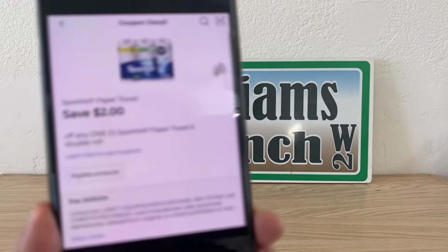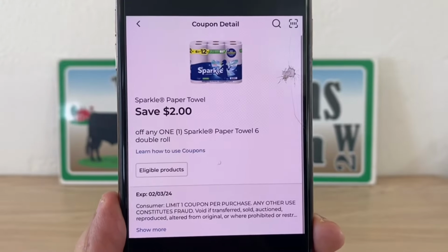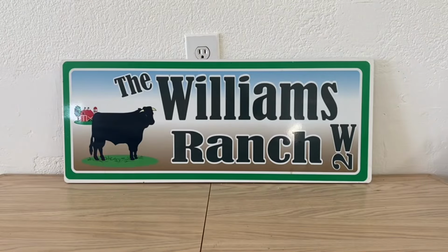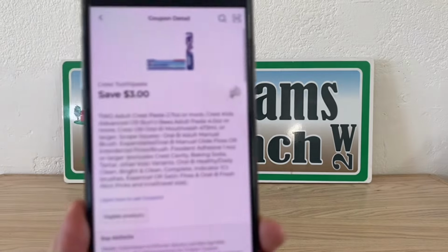And just because we got these coupons today, Ranch Fam, does not mean that you should not check your accounts periodically, because Dollar General does upload coupons daily.